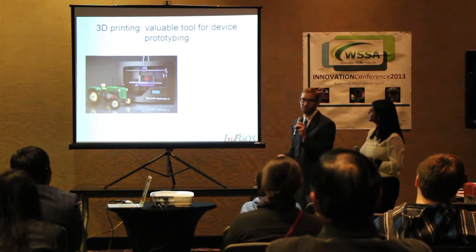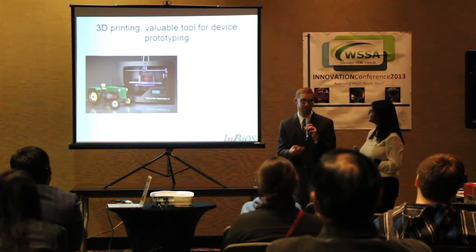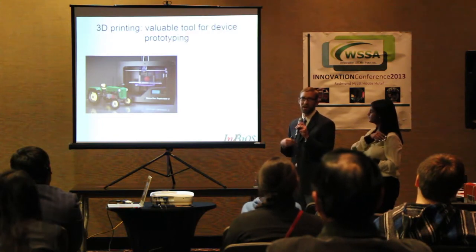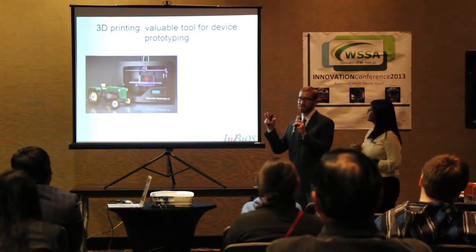So to multiplex, we need to have different cassettes. That means the plastic housing that's actually holding our rapid tests. We need to be able to test this out and get new models in right away.